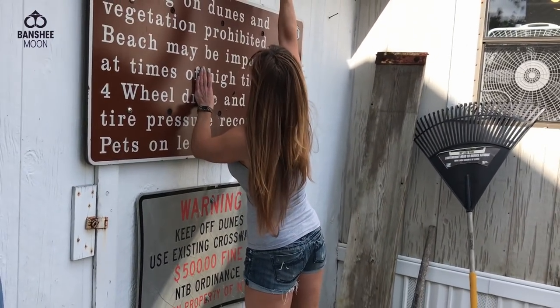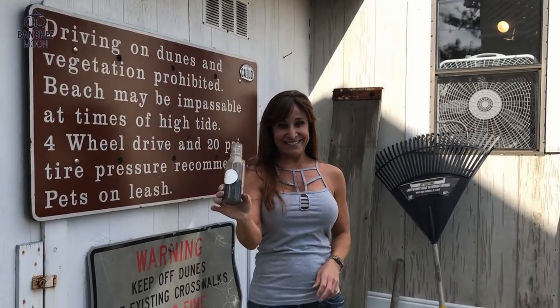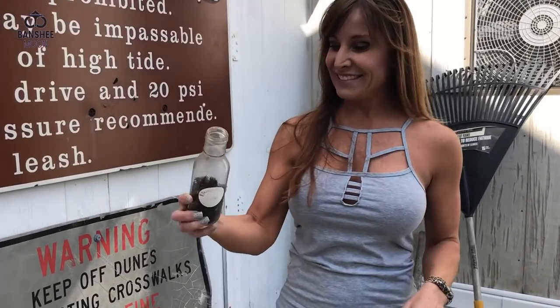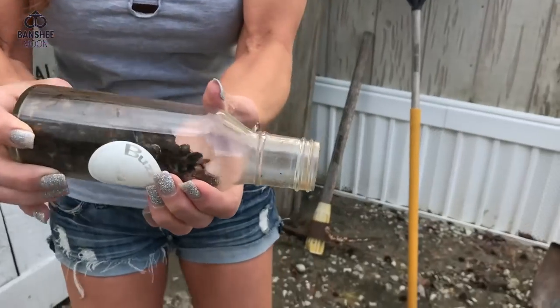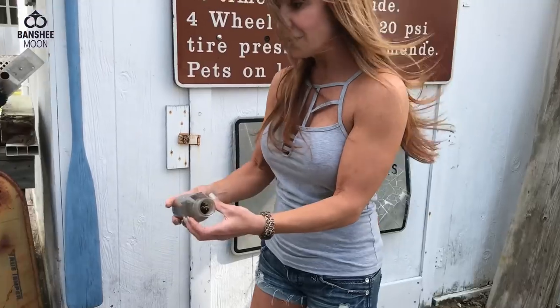Now, I did not get those signs. Wow. The guy that built this place originally put those there. Yeah. Look at how many bees are in there. How many do you think that is? That's at least 100.